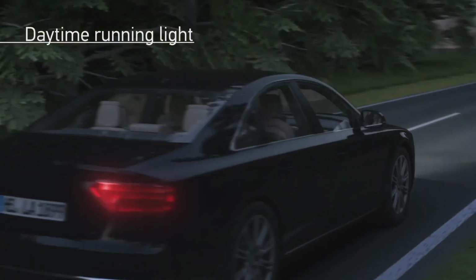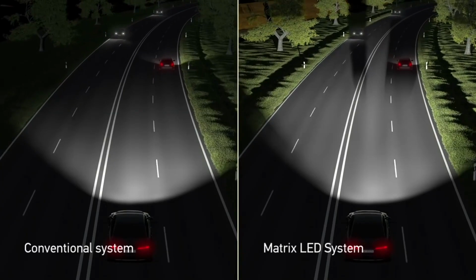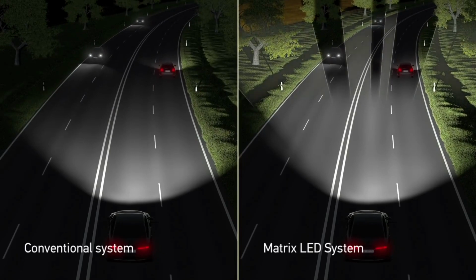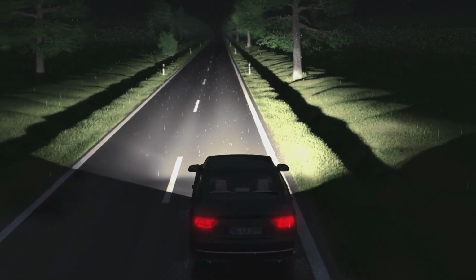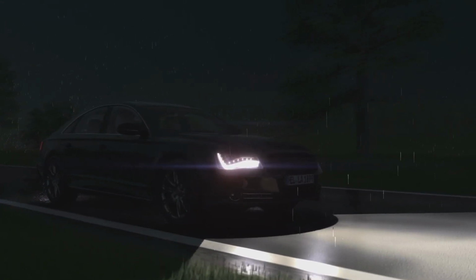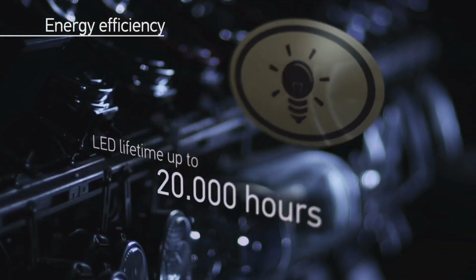Intensity. LEDs offer practical advantages to the motorist as it generates high light intensity, which is significantly stronger than your standard bulbs. Longevity. LEDs may be an expensive aftermarket investment, but bear in mind your average lifespan of your pair of LED lights is estimated to be about 10 years of continuous driving.